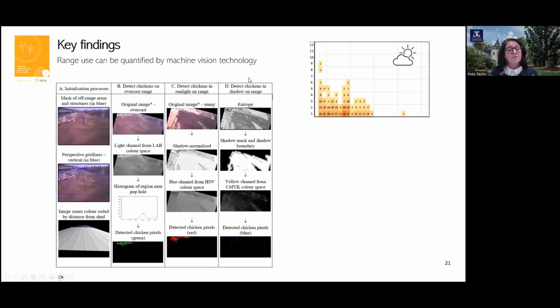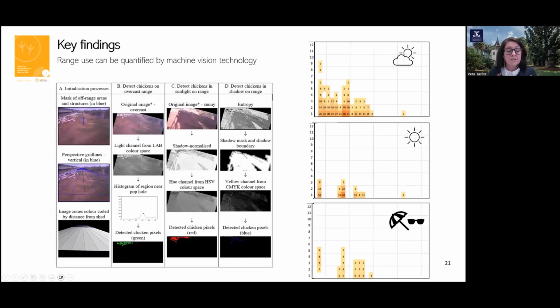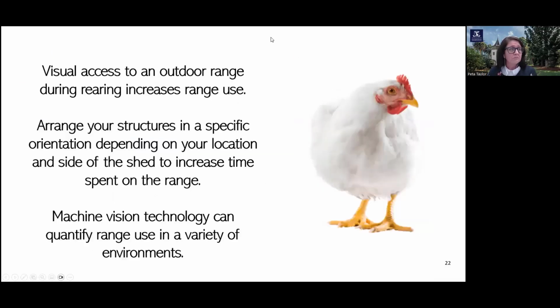And what we see with her output is what we would expect with chicken behaviour. So when it's nice and overcast and we see a lot of chickens out on the range, when it's really sunny, we see fewer. And then when there's a bit of shade provided, that buffers that ranging behaviour somewhat.